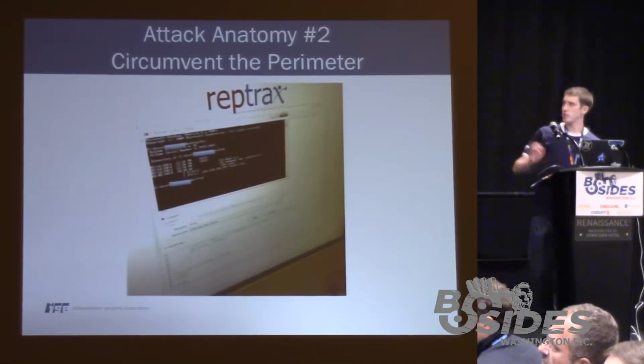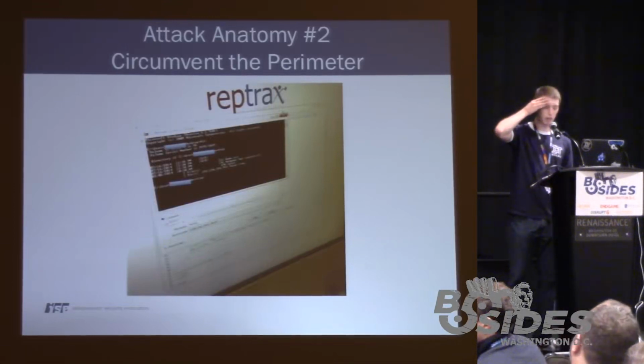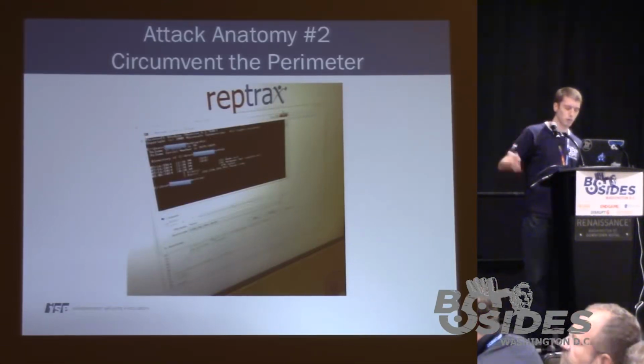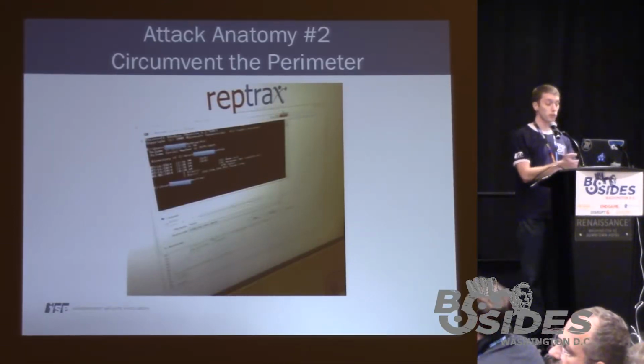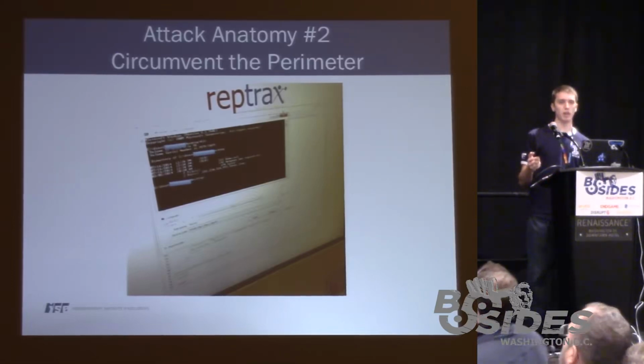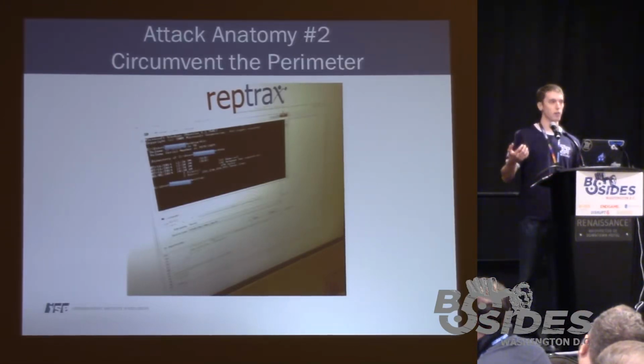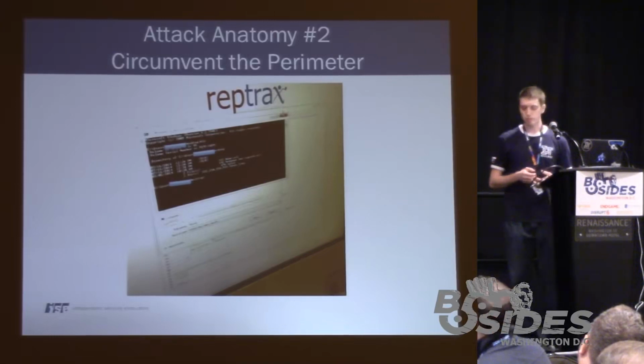Okay, so circumvent the perimeter. Well, we talked about the hospital kiosk. It's in kiosk mode. There's no ability for an attacker to do anything to interface with this kiosk mode. So you think. Well, we start thinking, okay, what is this kiosk? Well, it's obviously a computer. We see that there aren't any physical connections, so it's obviously connected to the network over wireless. Okay, well, that's good to know.